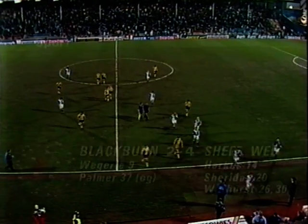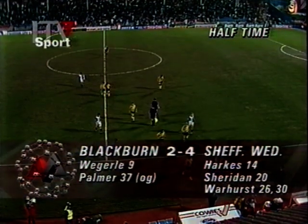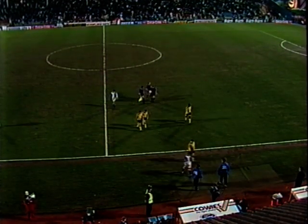Well, it's been a quite astonishing first half here at Ewood Park. And it's ended. Blackburn Rovers 2, Sheffield Wednesday 4. Don't go away. We can promise you a lot more of what you've seen so far. We'll be back after the break.